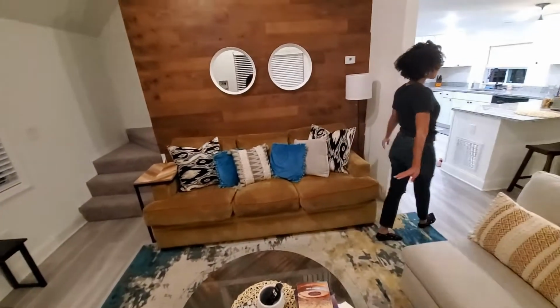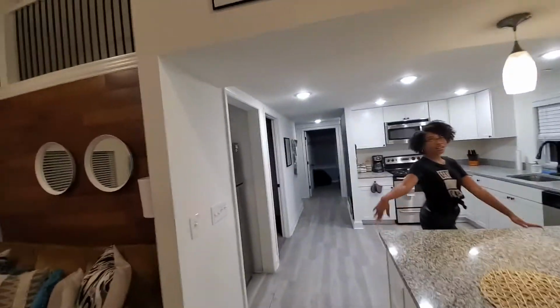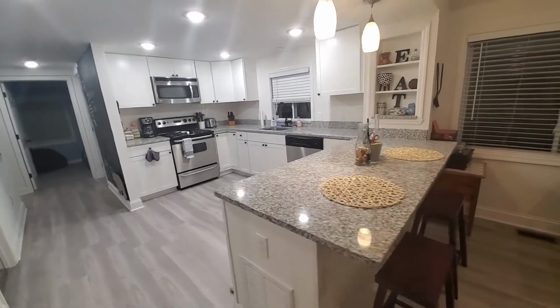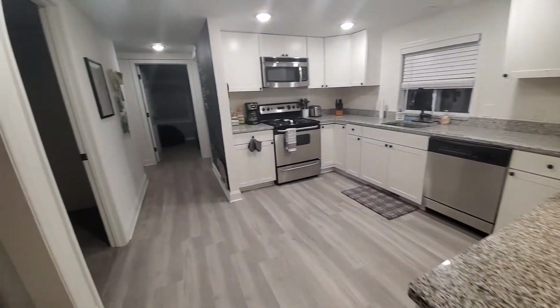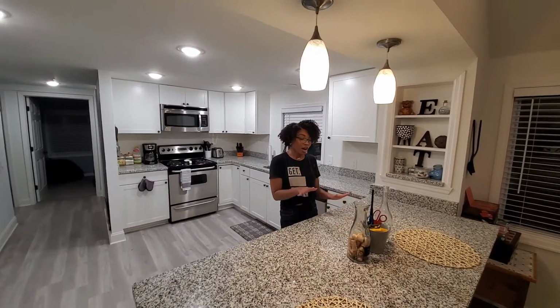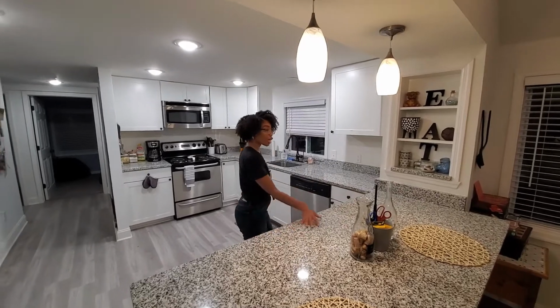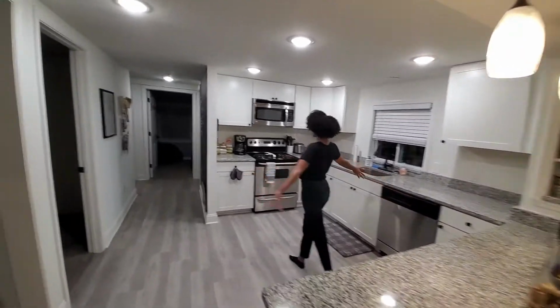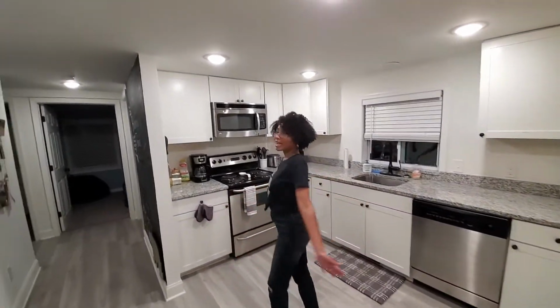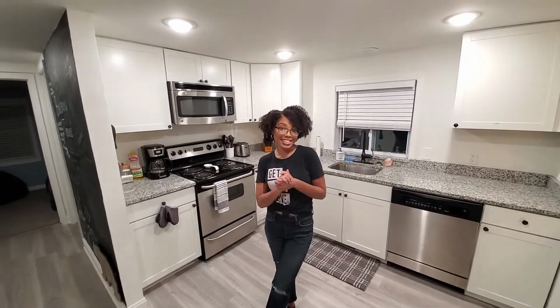Now, on to the kitchen. This is probably, outside of the vaulted ceilings, one of my favorite parts about this house. Like, if I wanted to live in it myself, then this would be great. Very modern and updated. I didn't really do anything special in here yet, but I do have some plans for some new things in the future.